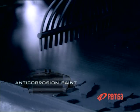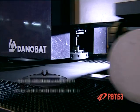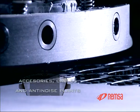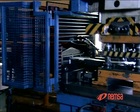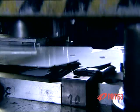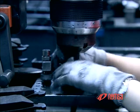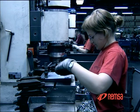The anti-corrosion painting stage and heat drying prevents the appearance of oxides and impurities in the pad, contributing a fine termination of the product before the accessories and anti-noise shims are fitted. The level of accessorization of Remsa pads is recognized as one of our added values. We consider that it's necessary to make available to professionals all the items that could suffer wear during use, so as to ensure correct functioning of the braking system.